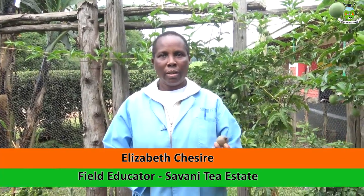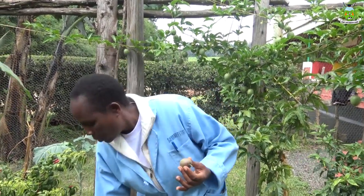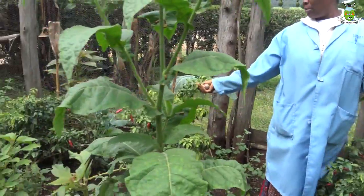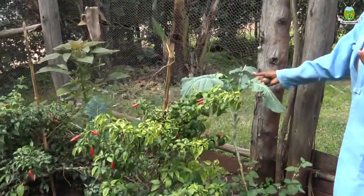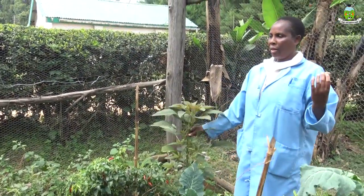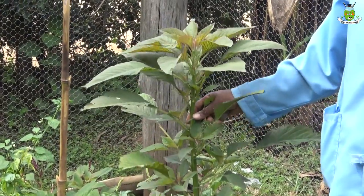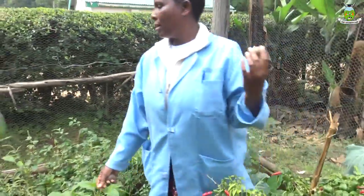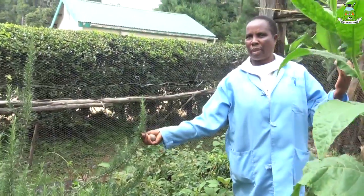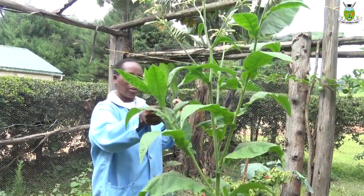We have varieties of fruit trees like our passion. And we have several varieties of indigenous vegetables like manaku. We have then pilipili. We have then a chepkarta. Like chepkarta contains a lot of iron for our mothers. Then we have medicinals like rosemary. Then this one is a tobacco. It is also medicinal.